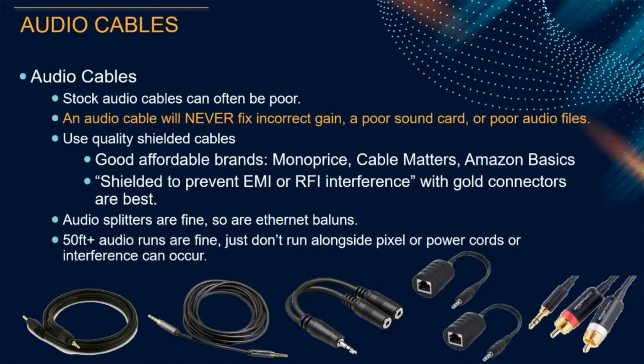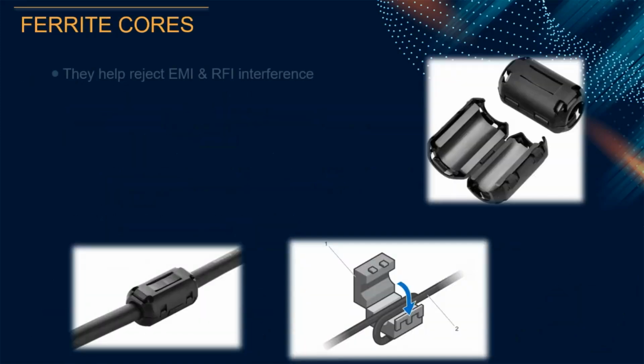Just make sure you don't run them alongside pixel or power cords, or you can have interference. As long as they're separated by at least a foot, you're probably good to go. But you don't want them bundled right next to each other. You can cross them at 90 degrees. That's no problem.